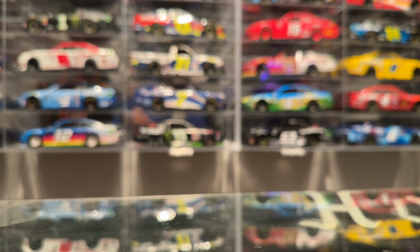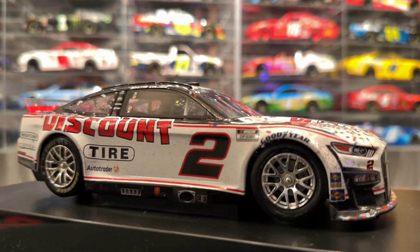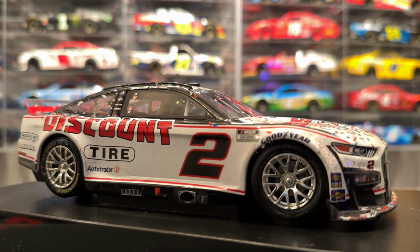Next one up. I already got a car from 2022 that looks just like this. Austin Cindric's Discount Tire scheme. If you guys remember, I got the clean version at Pocono, but this is the Daytona 500 winner. So this car, I'm now an Austin Cindric fan, especially after he signed that diecast. The small things add up, and he was super nice. And I'll be happy if he wins another couple races.